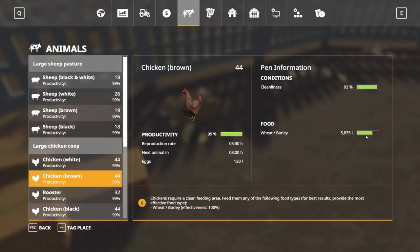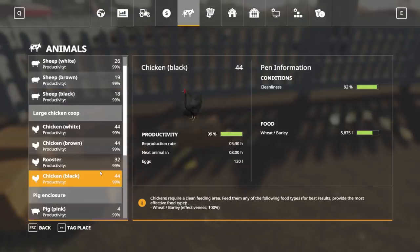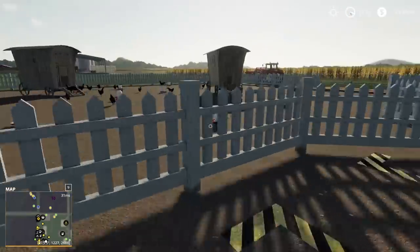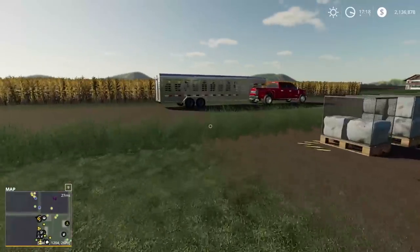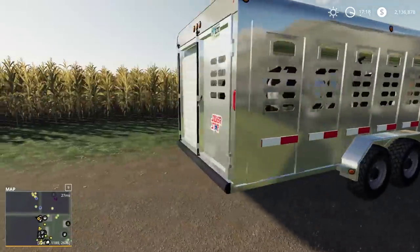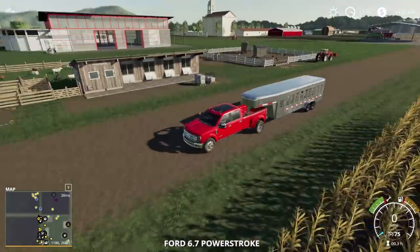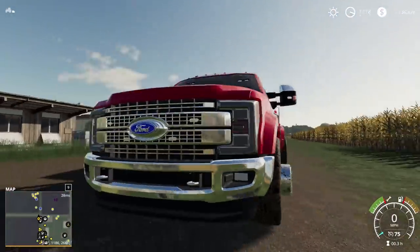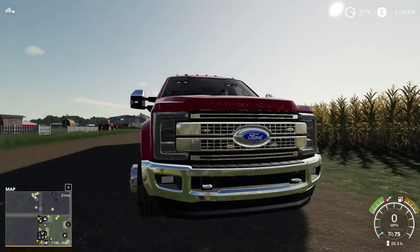They're a little dirty, but they have everything, I feel like. And they're reproducing really fast too. They're going to be full really soon. I did get 32 roosters, so they should be reproducing pretty quick. Anyway, we're a rancher, we got our horses, and by the way, I did pick up the low profile 6.7 liter Power Stroke F450. There she is, boys. I guess I should probably turn up my audio so the Ford fans can hear.